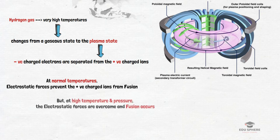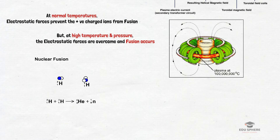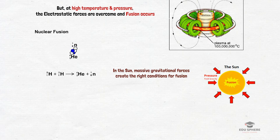However, if the conditions are such that the ions can overcome the electrostatic forces, they can come within a very close range of each other for the fusion to take place. Such conditions can occur when the temperature increases, causing the ions to move faster and eventually reach speeds high enough to bring the ions close enough together. The ions can then fuse, causing a release of energy. In the sun, massive gravitational forces create the right conditions for fusion. But on Earth, they are much harder to achieve.